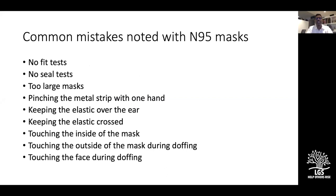The common mistakes which we noted during the training program and the implementation is that obviously we have no fit tests. They were not doing the seal tests on a routine basis. So now for the few days, we are just standing there in the donning place, checking whether they are doing the seal test regularly. Most of the nurses had small faces, so they had large masks. Now we have ordered different types for them, but it's going to get difficult with time because the different shapes for the respirators are not going to be available in a short time.